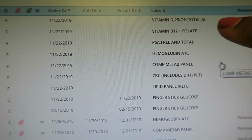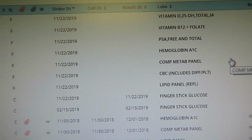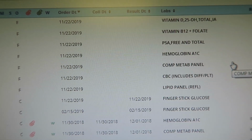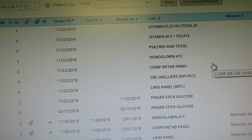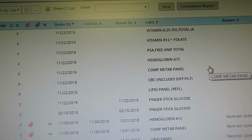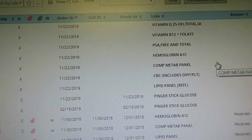Also with diabetes, you want to always add a vitamin D at least every now and again, just to see, because there is a correlation there. Just do your own research. Go to UpToDate, go to Medscape, go to the American Academy of Family Practitioners, AAFP, and you can get some knowledge on that.